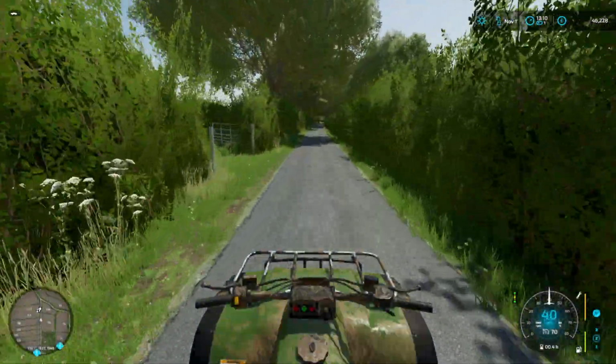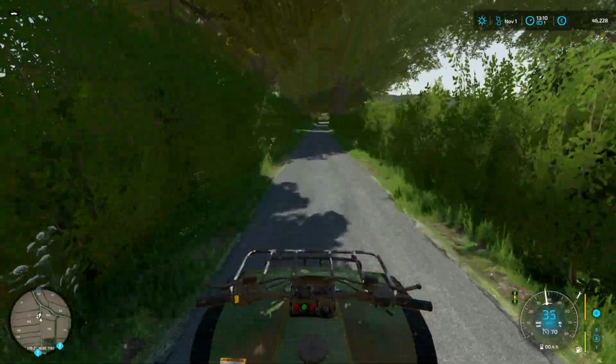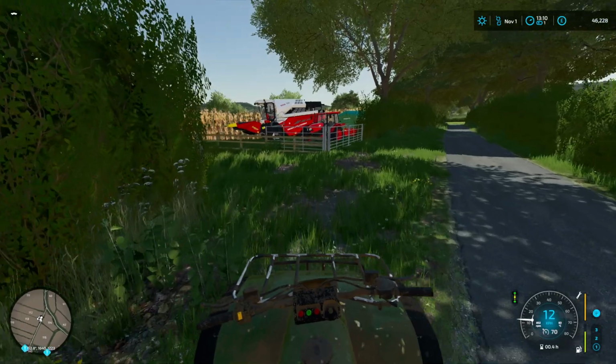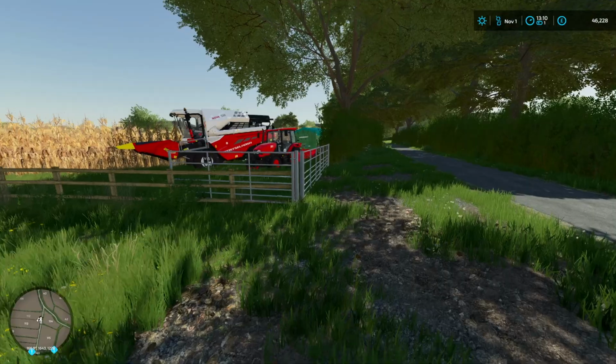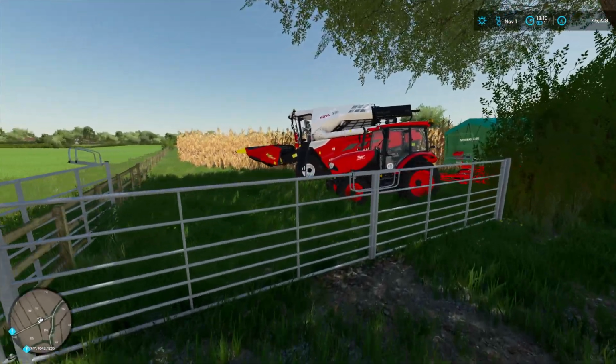Alright, we are just about coming up to the field. We'll take a quick look and see exactly what we are working with. Okay, this seems to be the place. Fantastic, looks pretty good. Nice field over there.